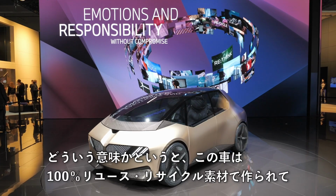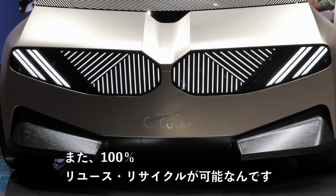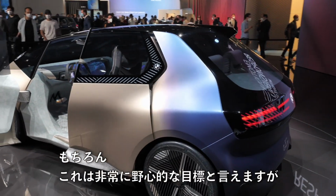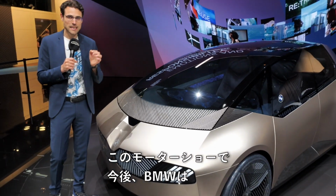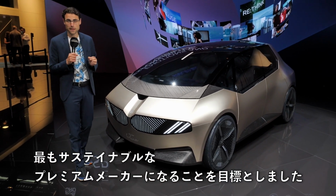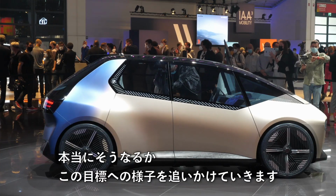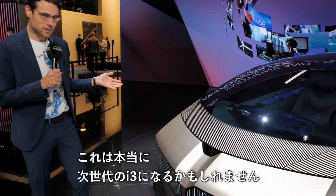Why? This car is made from 100% reused or recycled materials and can also be 100% reused or recycled. And this is of course a very ambitious goal, and here at the Motor Show BMW released their aim is to be the most sustainable premium manufacturer. That's a tough goal actually, and of course here on Autogefuel with Thomas we will follow this goal to see if this is really true.